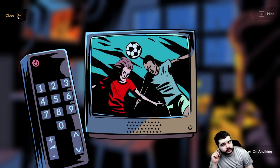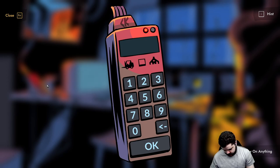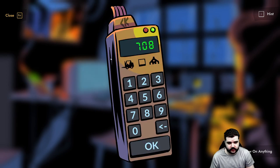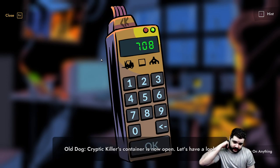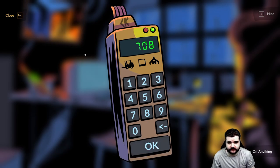Well, we could try that. So what are we looking at? 7, 4, 8? It is not 7, 4, 8. 7, 1, 8. Nope. It's not 7, 2, 8. 7, 0, 8. Oh, it was 7, 0, 8. Nice. What made it 0 then? Let's have a look. Alright, whatever.